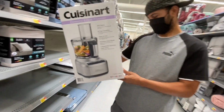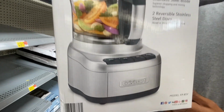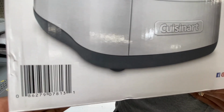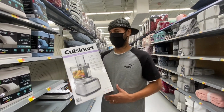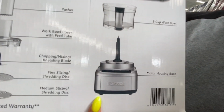It looks nice. Look at that, you guys. That's really nice. All right, so this is what it looks like. And here is the UPC. So you guys can go ahead and scan. Oh, look at the side. Let's show them this.